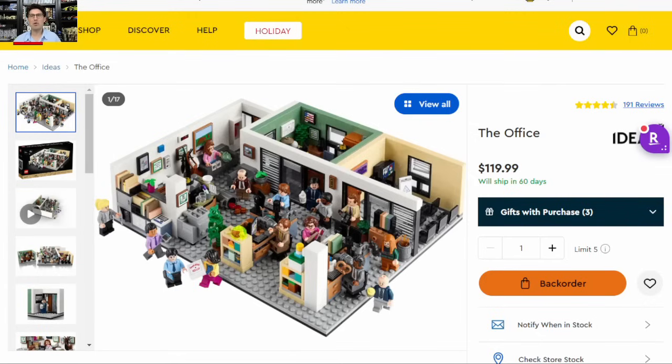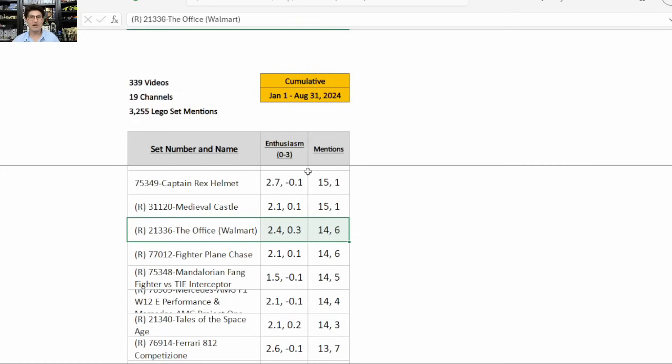It did come back in stock at Walmart first, but then about a week or so it came back in stock here at lego.com, but it has been on back order the entire time. I did order a few, and this set is not being shipped until sometime in January. So my guess is we're getting near the end, but I am curious how much supply got shipped over to Walmart, and it's possible this set will go on sale sometime at Walmart before the end of the year, but I'm not banking on that. $120 is a little too much, so for me, I need it on sale or some good promos stacked, but overall it is a very popular set for investing with 14 total mentions and an enthusiasm score of 2.4.